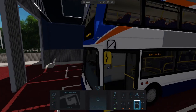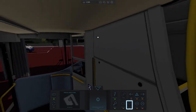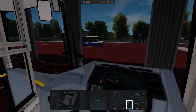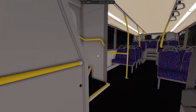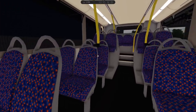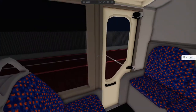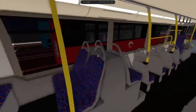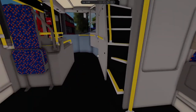Going into park. There's the lights, there you are. Lights work. The training expanding is alright. You end the game. Hello there. The seats look new, I say that, but nothing else really.